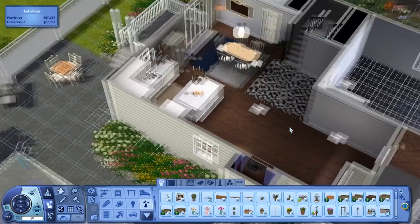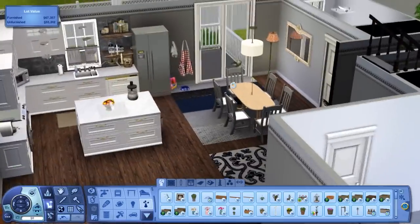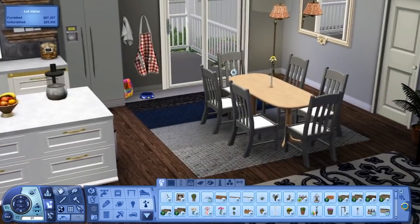I just feel a tiny bit lost on the house. I just don't fully know what I want to do yet. So I'm trying to figure that out, but yeah.